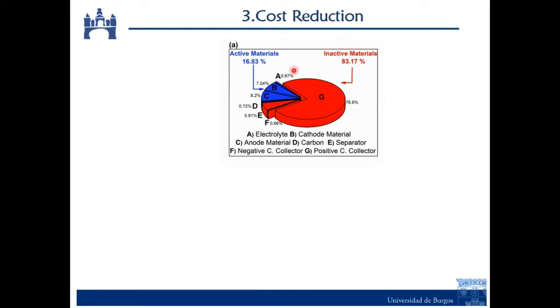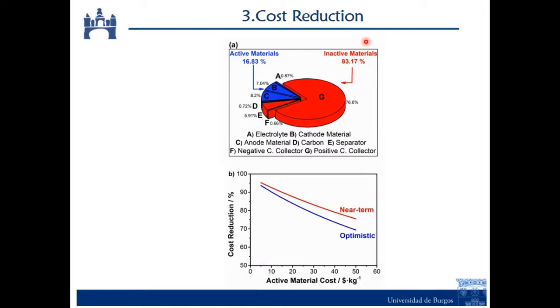So basically, there is a saving of 80% every time that we regenerate the battery. And since our concept is supposed to be implementable to any battery chemistry in principle, we make a more general estimation of the cost reduction as a function of the cost of the active material. So right now we are somewhere here, but if we find cheaper active materials, that means that the impact of the injectable battery will be even larger.